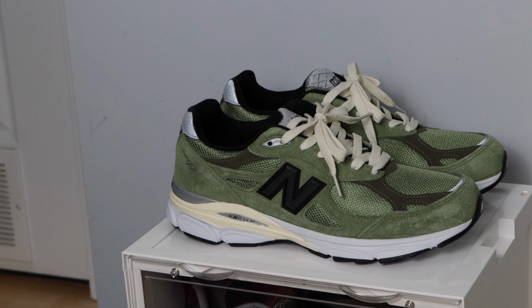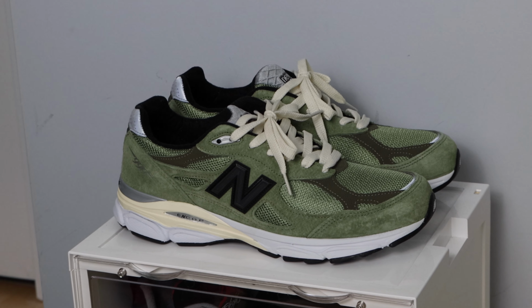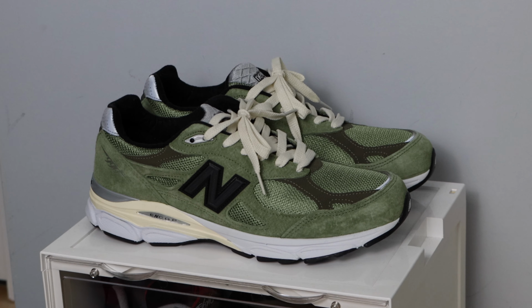The shoes comprise all green suede with darker green accents on the lateral and medial side of the shoe and a 3M hit on the toe box, and that's really about it. Really simple shoe, but when it comes down to it, the details and the quality really elevated it to that premium level, and it's a sick colorway, very on brand for the spring.